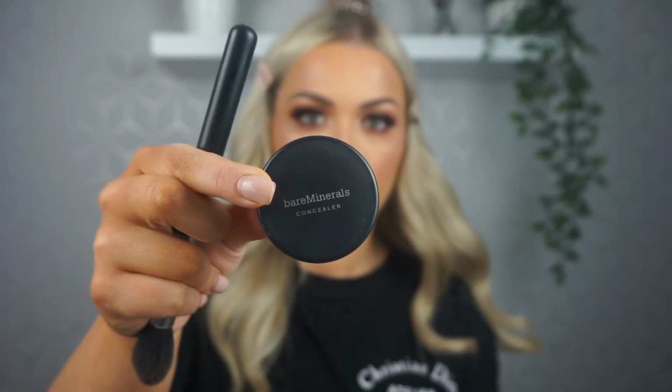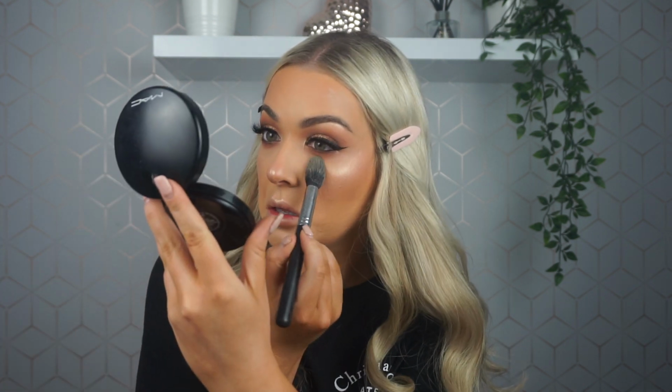I also like to brighten the under eye just a tiny bit more. So I use this powder concealer from Bare Minerals. I actually used to work for them before I worked for MAC, and I never used to use really any of their products apart from this, and it's a really good product. It's a powder concealer, which I know sounds really strange, but it's really, really brightening. So if you like a bright eye, it's really good. It's really pigmented, so just tap off all the excess.